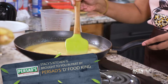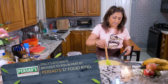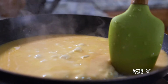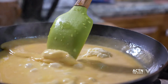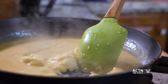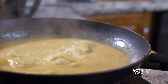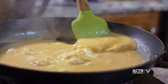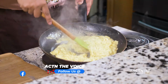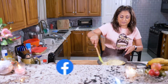All right, so I'm just letting the butter melt into the eggs. And I'm just gonna leave it here. It's on medium heat. All right, so our eggs are starting to firm up, as we say. Ooh, look how nice and fluffy that looks. Alright, so it's starting to come together really, really nice and fluffy there. Guys, look at that. Fluffy, fluffy eggs.